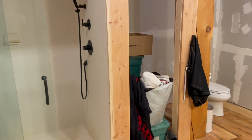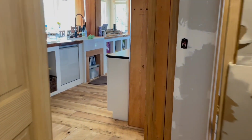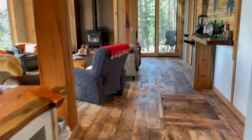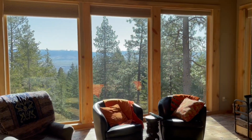Same thing with the master bath. I'm kind of leaving it till the end. I'm trying to finish all the places where we entertain and stuff. So, I'm sure I missed some things, but you know, progress has been made, but still plenty of work to do. And I guess that's it for this update.